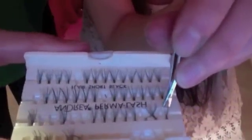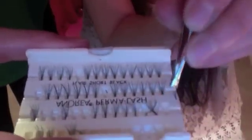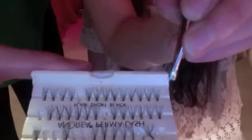Now I'm going to pick up with my tweezers. Let me stand up and do this so they can see. The edge of one of these eyelashes. I'm just going to pick it up like this. Careful when you pull it. Try not to get just one hair or else you might mess up the way it looks. So pick it up just like that. You can adjust it with your hands if you need to.